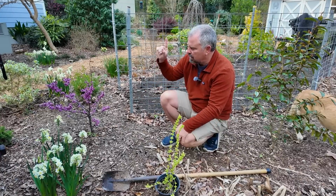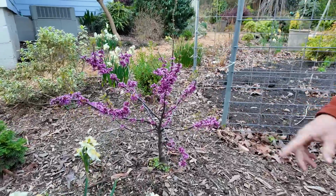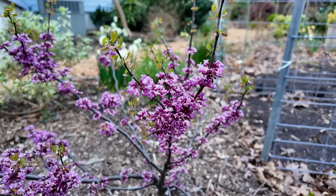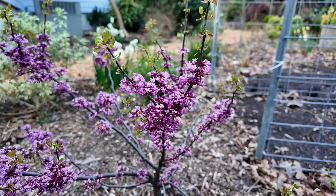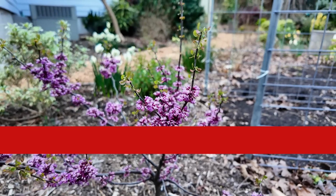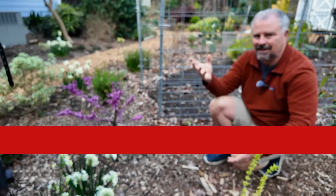What else? Let's see. This dwarf redbud is unbelievable, how well this thing actually flowers. Some of the others, our Golden Falls redbud over there, just has a handful of flowers on it, and it's been that way every year. But this one, this is Emerald, right? And what's the other one out there called? Amethyst. So this is Emerald. Amethyst seems to be a little bit more vigorous here in the garden. It's already about 4 feet out there, and I don't know if that will continue.